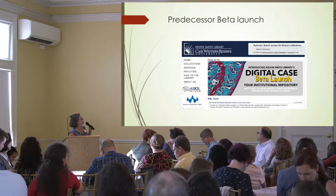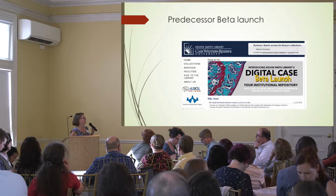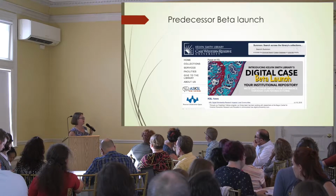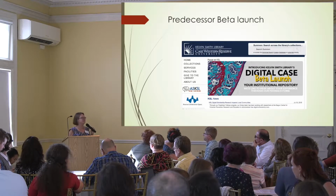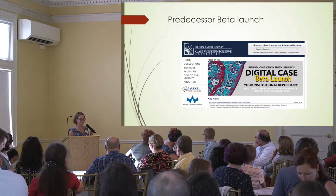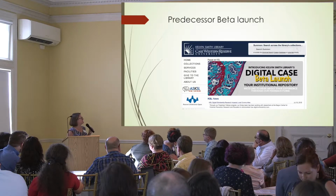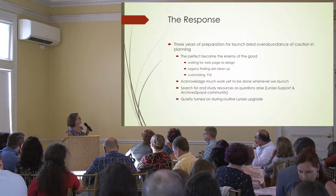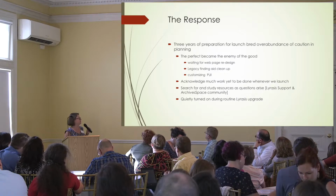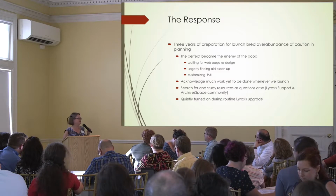So the library administration thought this would be a great idea because they'd had success with a predecessor beta launch for our digital repository. Basically, in our institution, when you say it's a beta launch or a soft launch, it just means turn it on and see what happens. I panicked at first when this concept was thrown at me a few months ago, but then my response basically was, after careful consideration, that 3 years of preparation for launch had bred an overabundance of caution in planning. The perfect became the enemy of the good, which happens to all of us at some point.